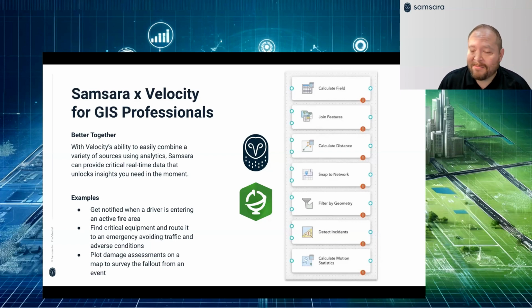That's possible because Samsara is providing that location data, combining it with known fire risks in the area to drive that type of insight. Route that critical equipment to emergency, avoiding traffic. Plot those damage assessments on the map. I think we saw an example of that as well.